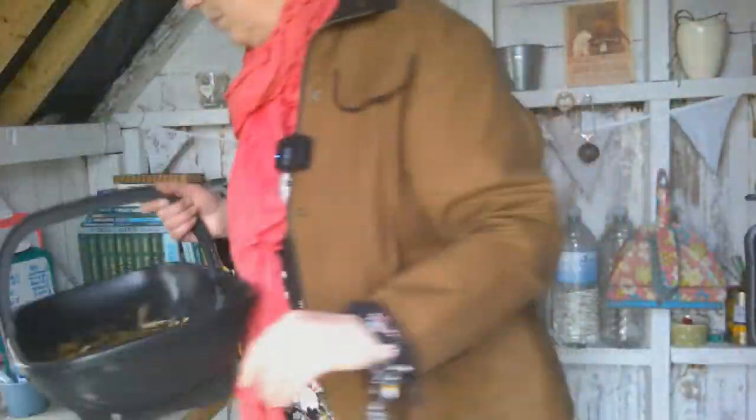So here I am in the shed, but what I want to talk about today is our most recent fabulous find, and that is these amazing wood chip. So I will tell you the story behind them. I will insert a couple of photographs as well, and then I will show you what we've been doing with them and what we've got.